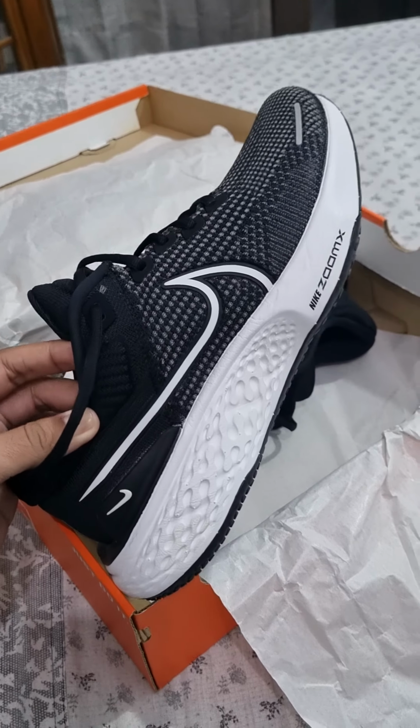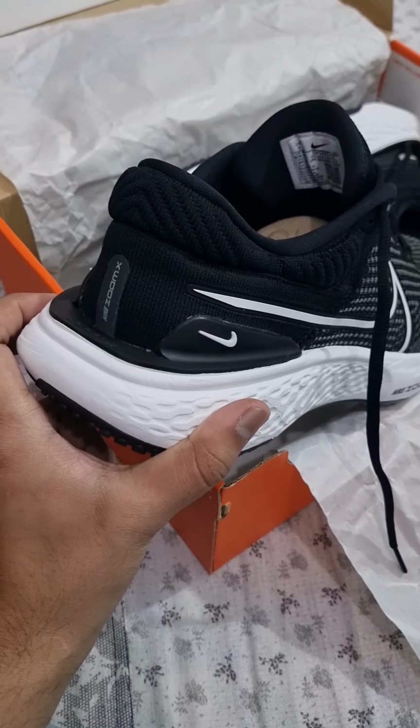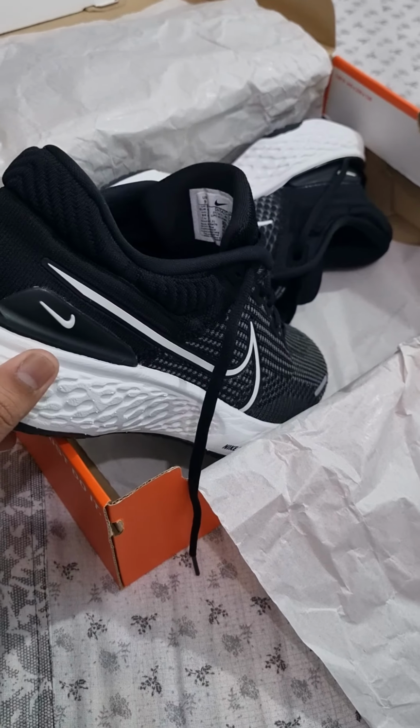The design is good, and I do suggest buying them in the black color, black and white. It looks like this can go well with every outfit.